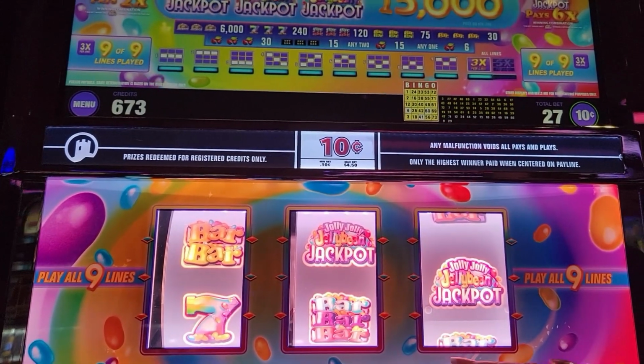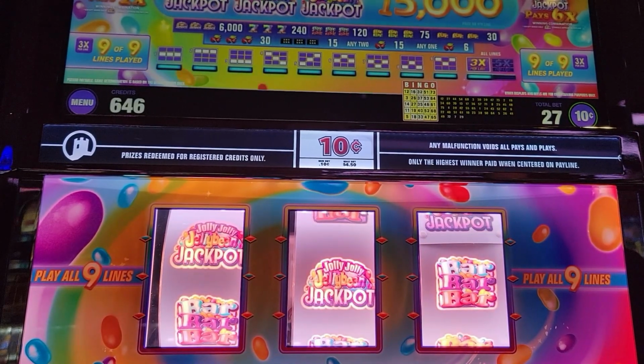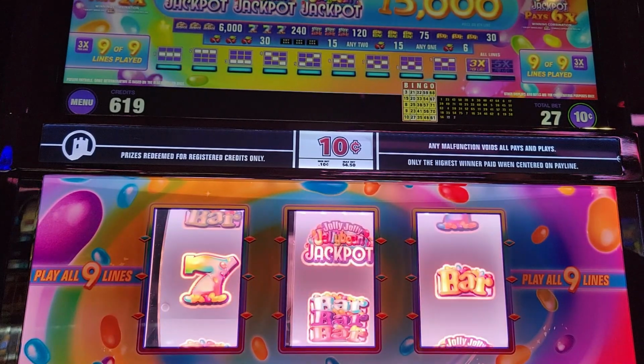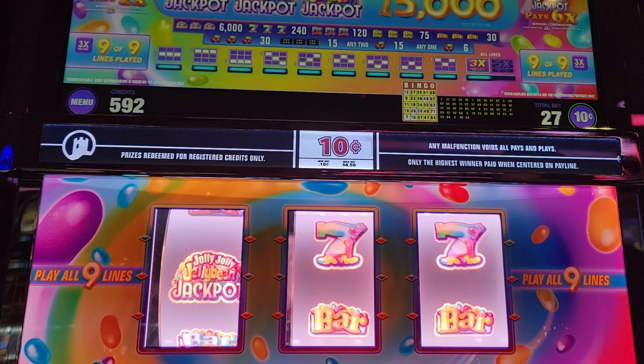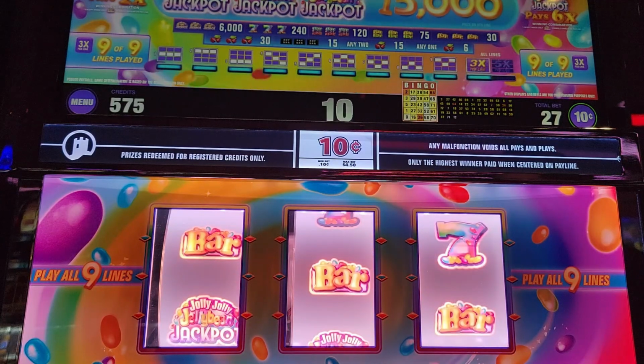Okay, try it again now. Come on, jackpot. Let's go red. We need them jolly jelly beans. Jenny loves a candy machine. Anything jolly, with candy. First little bar hit, guys. $9. That's loud.